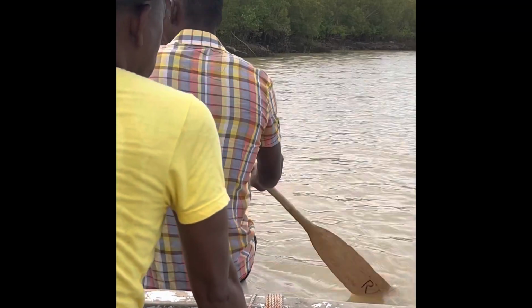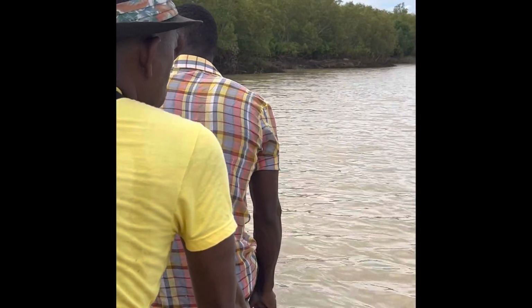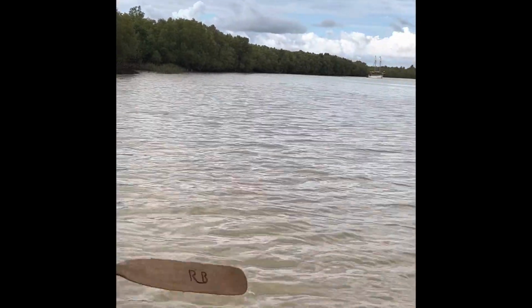And here we are on the water. The gentleman is paddling, but this is tide related. So if the tide is low, you may not be able to use your paddle. If the tide is high, it's easy to get through.